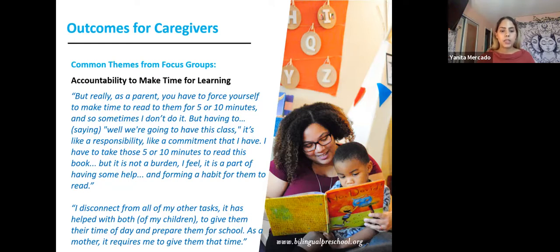So here we're saying that parents are becoming more a part of their child's learning process. And the mothers, or caregivers, are also seeing how their children are grasping concepts more, and again, how their child learns.